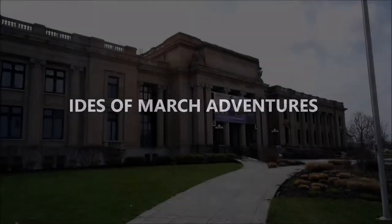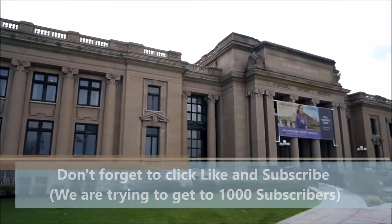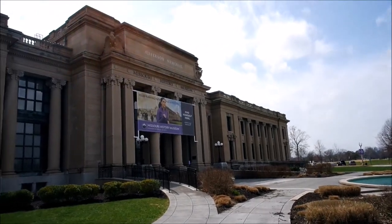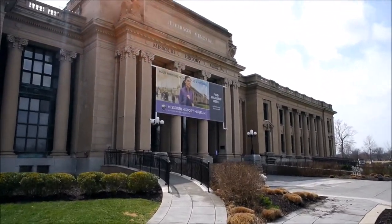We're back in Forest Park, St. Louis, yay, at the History Museum. The Jefferson Memorial, Missouri History Museum. Yay. Haven't been here in a little over a year. Me too. Let's see if there's anything new.